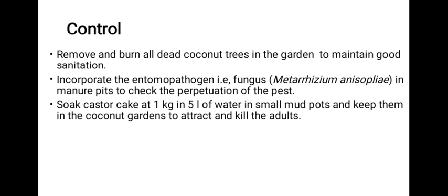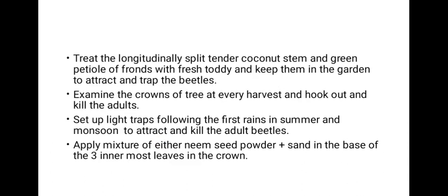Remove and burn all dead coconut trees in the garden to maintain good sanitation. Incorporate the entomopathogenic fungus Metarhizium anisopliae in manure pits to check the perpetuation of the pest. Soak castor cake at 1 kg in 5 liters of water in small mud pots and keep them in the coconut garden to attract and kill the adults.